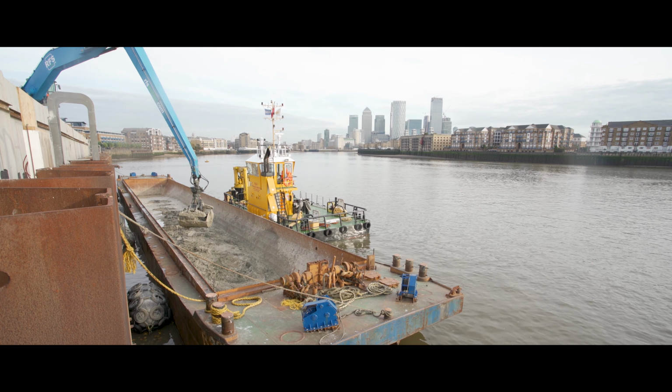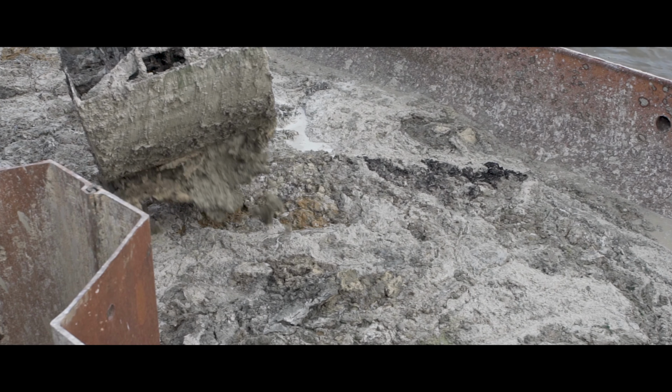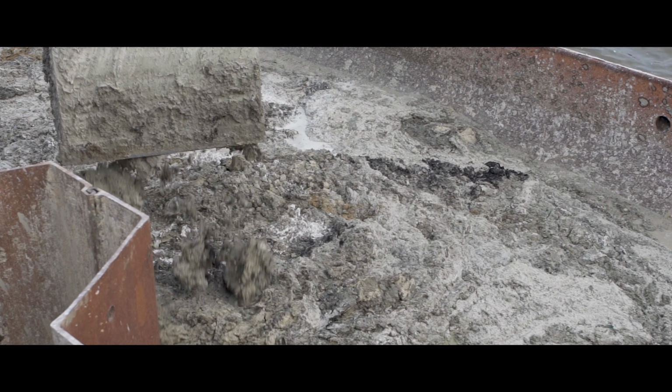The river has really dramatically reduced the amount of vehicular traffic we're putting on the roads in terms of steel deliveries and barge deliveries for the muckaway. So that's reduced the amount of potential accidents and also the emissions that might be caused by that traffic.